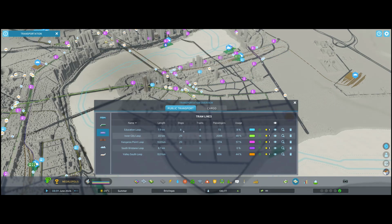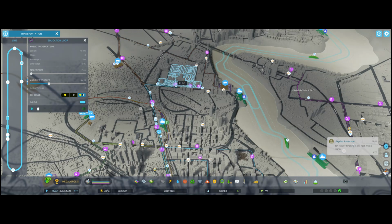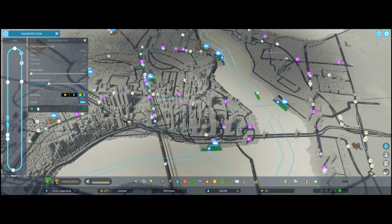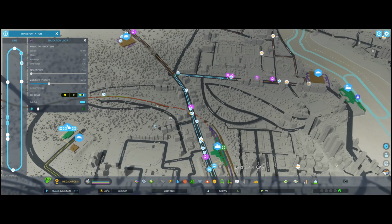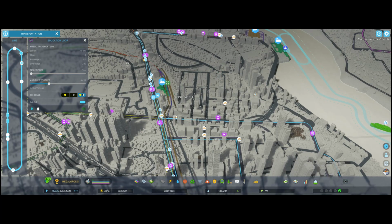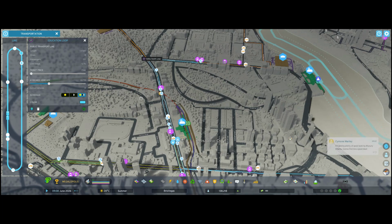Now the education loop is an interesting one because I just kind of did this to go around the university, school, high school. It's not getting a lot of use, is it? It's probably adding a bit of congestion, really. And we have the Valley Loop, yes. But the Valley Loop doesn't come down here, so if I get rid of this, there's kind of no tram between the CBD and up here. So rather than having a completely separate line, it probably makes sense to just have an additional stop on this one up here to get people up here. Let's do it.